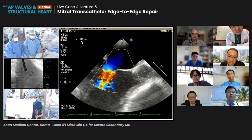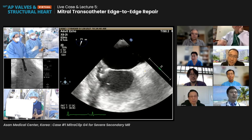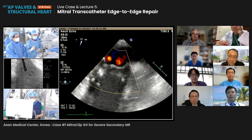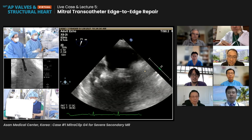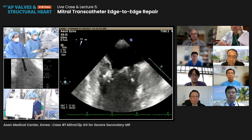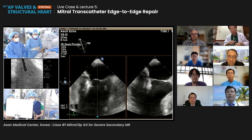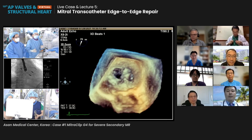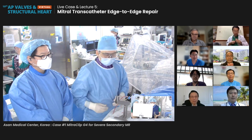Then let me summarize my case. This is a 74-year-old female with long-standing heart failure with ischemic cardiomyopathy and newly developed degenerative MR because of chordal rupture. We treated the patient with functional plus degenerative MR with two NTW clips, and the result is quite good. I'm happy with the result. Thank you for joining our live case at AP VALVES 2021.